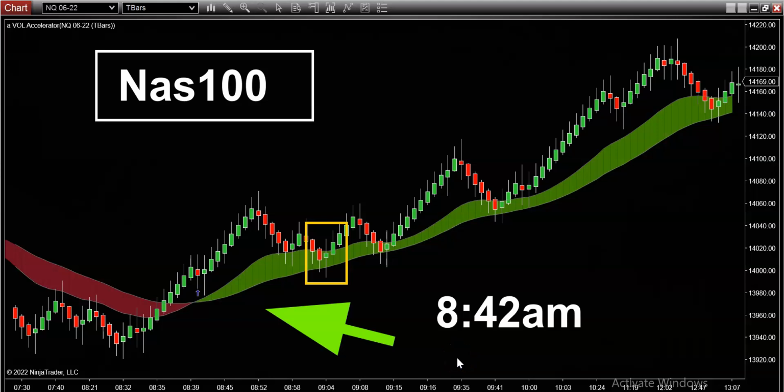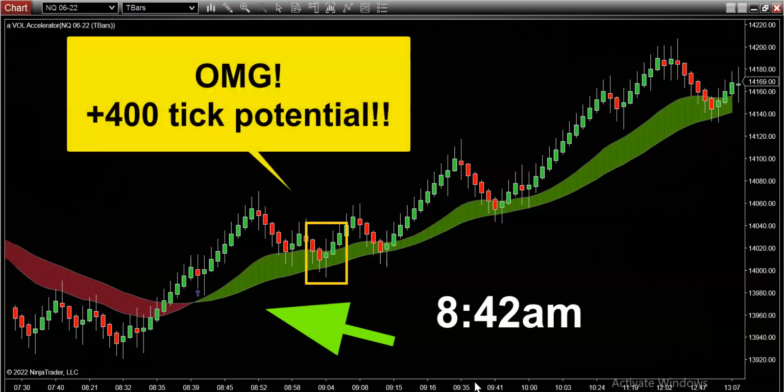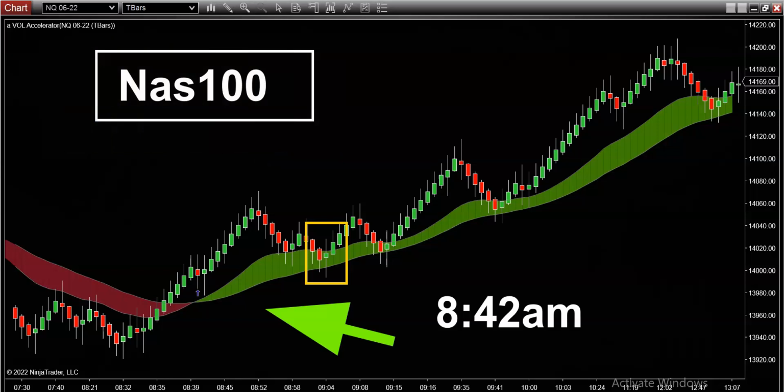And just 2.5 hours later, after the pullback and after the retracement pattern printed, this thing ripped for about 400 potential ticks and or pips. You understand what I'm saying? By following a simple, systematic, rule-based, emotionless approach to technical analysis.